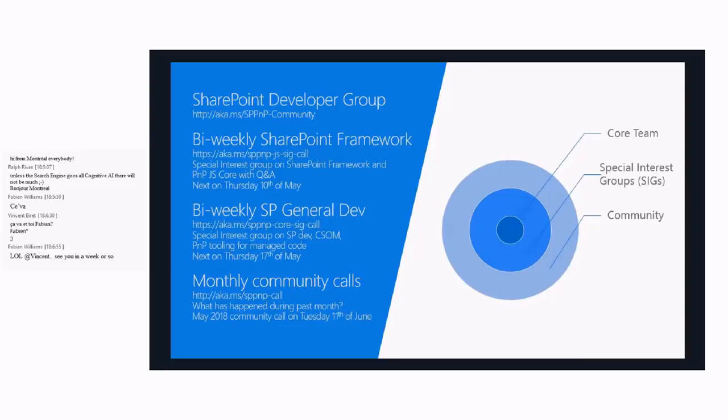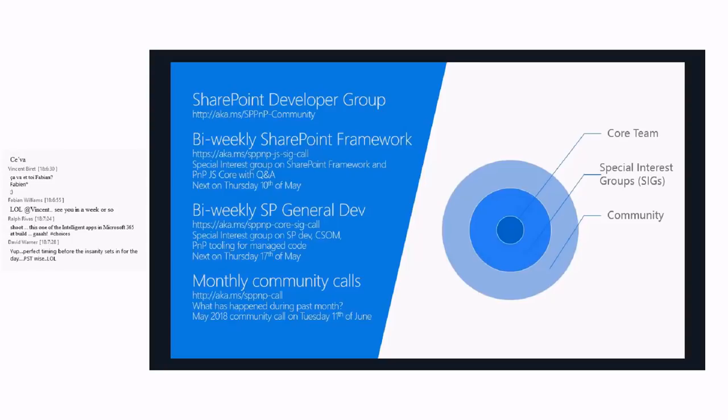And then we have a bi-weekly SharePoint general dev call. This is around CSOM, REST APIs, solution designs. We talk about site designs and SharePoint column formatting topics on these calls bi-weekly as well. So one call for SharePoint Framework and one call for all of the other stuff. And then we have these monthly community calls, which are meant to be more of a run-through of what has happened within the past month. Also, cool demos, the latest changes, and any announcements from SharePoint engineering will be made in these calls as well.